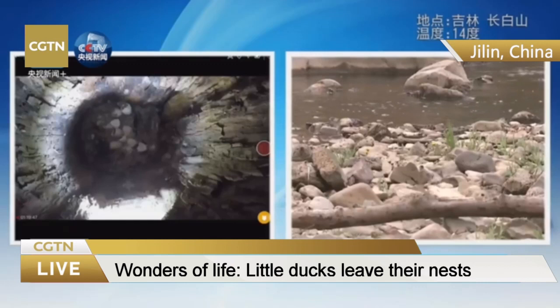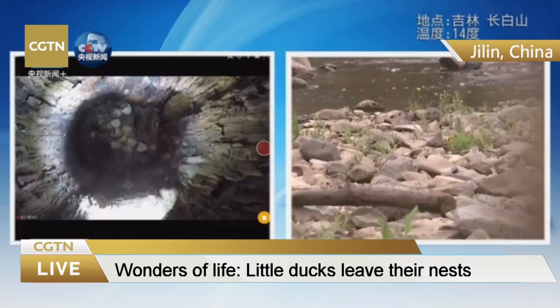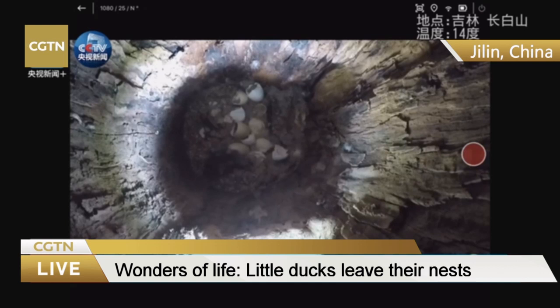We see its body size is smaller than his brothers and sisters. Mr. Shi introduced to us the first egg was laid on the 31st of March, and the last one was laid on the 15th of April. So we see the smallest bird was laid 15 days after the first one.